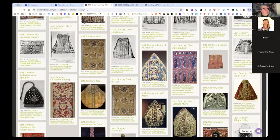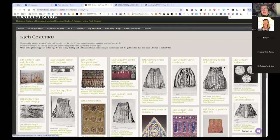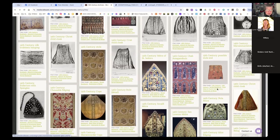Hold on, I'm going to put that over here so I can see it, out of my way. This is where we start to get a lot more of the. I also do some research on the bracteates or the bezants, so I have a lot of stuff on here that's just for that in this period.